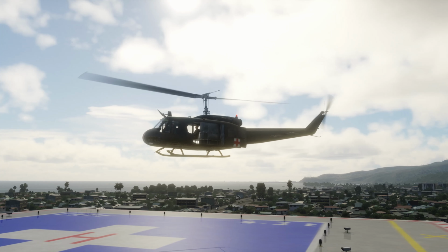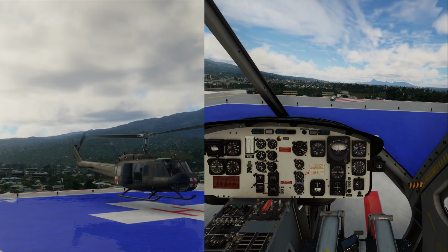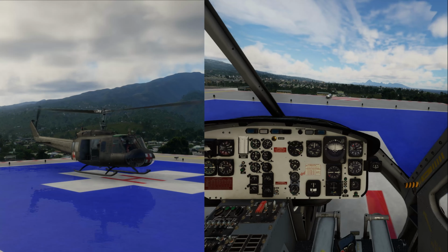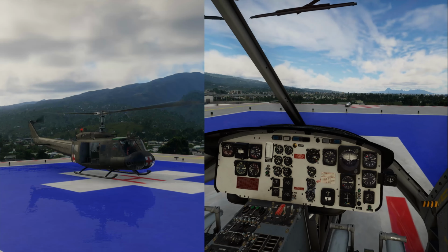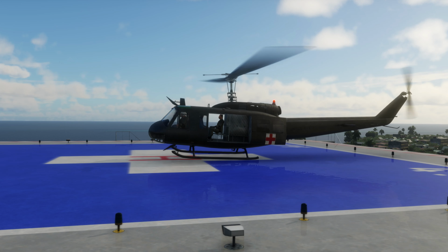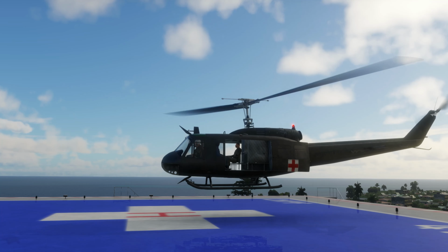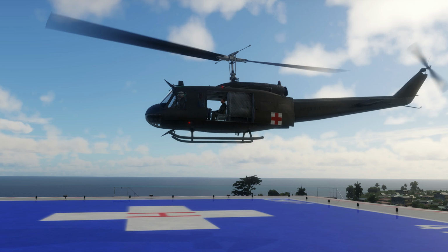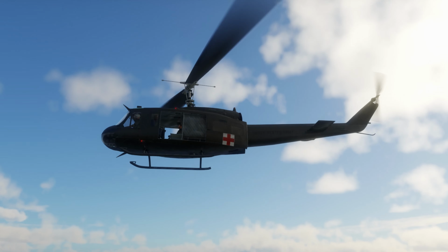Nimbus reached out on their socials back at the end of summer, early fall in 2024, and they were looking for some of their existing customers to do some testing on X-Plane 12 to get the Huey update out there. So I had volunteered to do some testing, but I have purchased both the civilian and the military versions for X-Plane 12, so at this point I think I have 4 different Hueys across my simulation platforms, which I really don't mind.